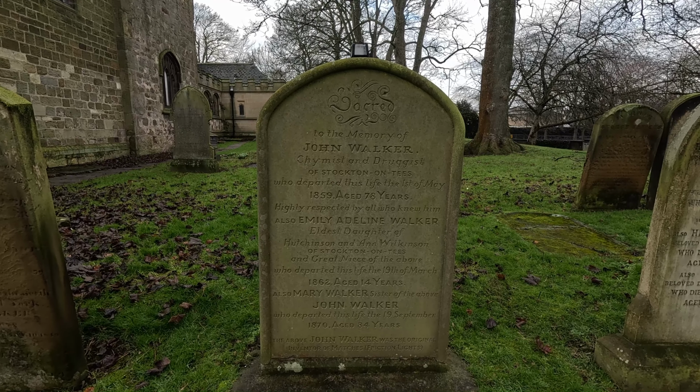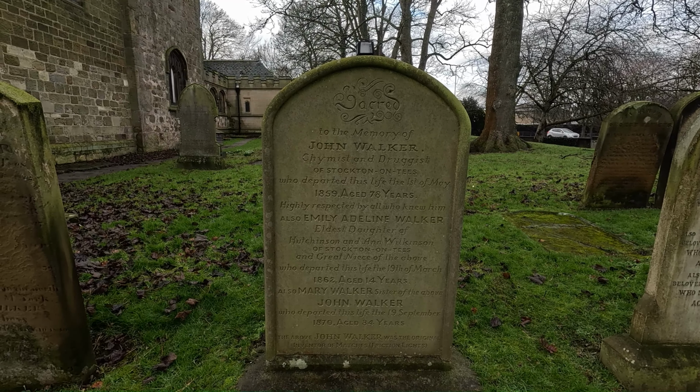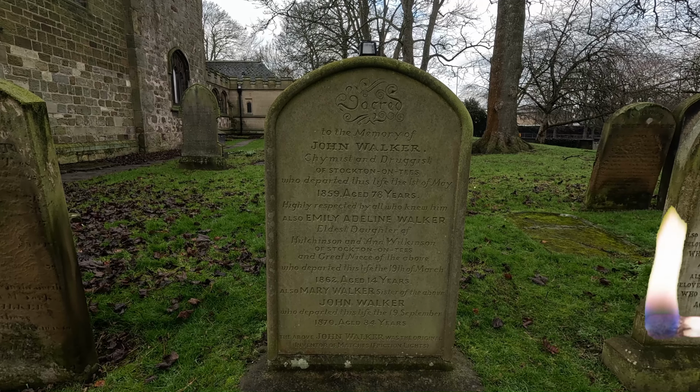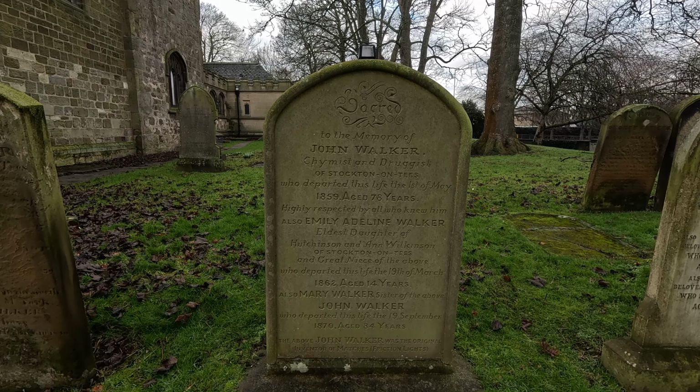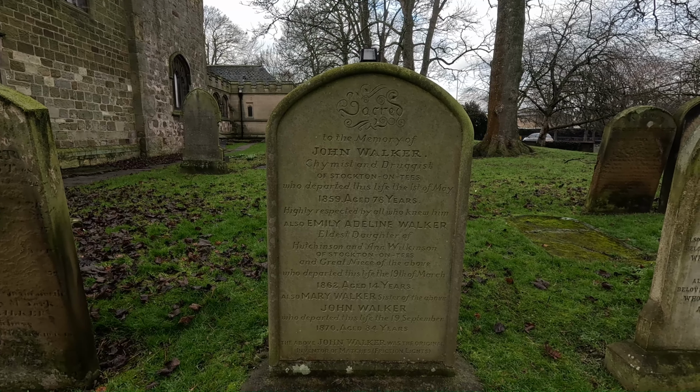Now, what's his significance to Stockton? Well, he's actually the original inventor of the friction light or friction matches. Sadly, he passed away in 1859 here in Stockton, but here's his grave.